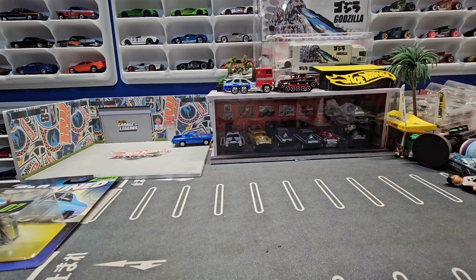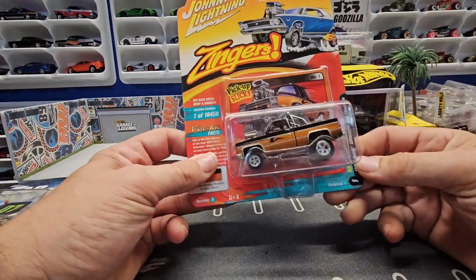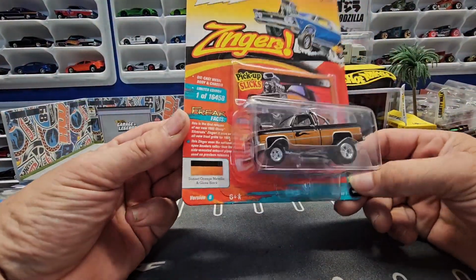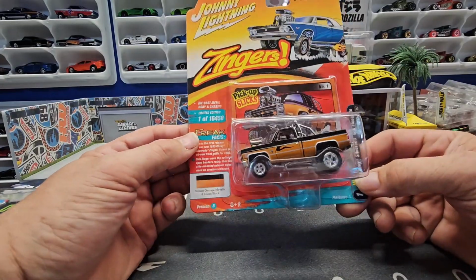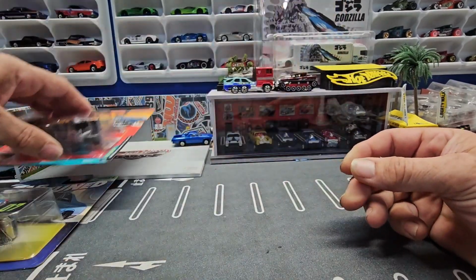There wasn't much on the pegs when I went hunting the other day. So I bought this. It's a Silverado. I don't have any. Figured it wouldn't hurt to have one in the collection. So this is a Zinger. So we'll open that up and look at it.